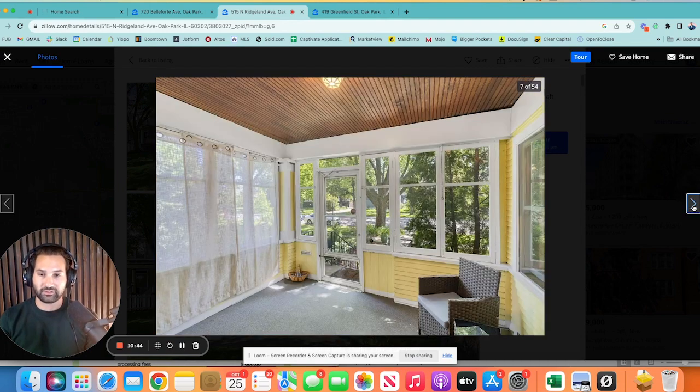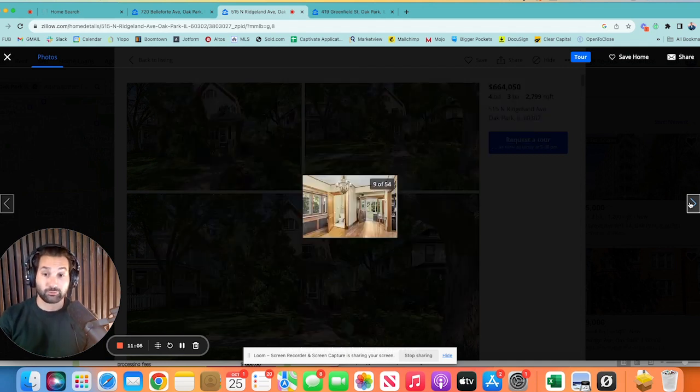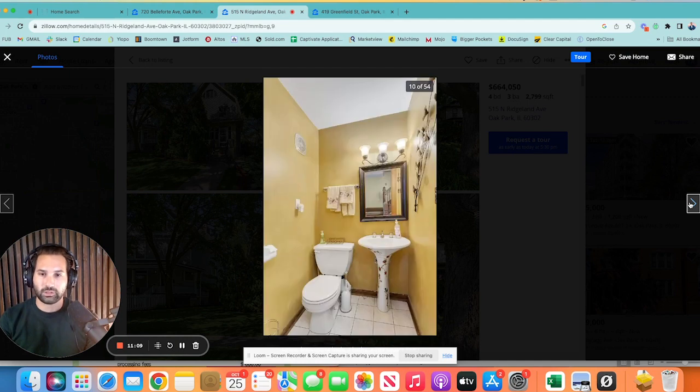This looks like it's a sunroom. Okay, I think I'm understanding what's happening here. You walk out into a sunroom out the front door. So there's a barrier. Yeah, okay. I don't know what room this is. This may be a living room. Great photo. This is what I'm talking about. Such low effort.